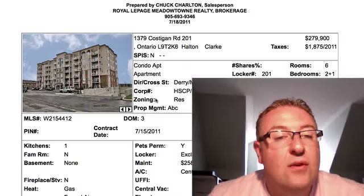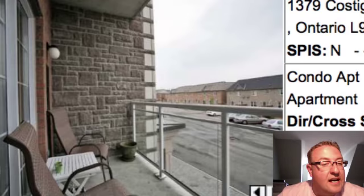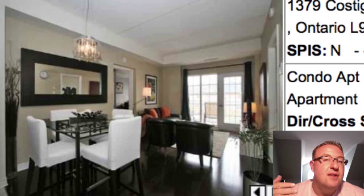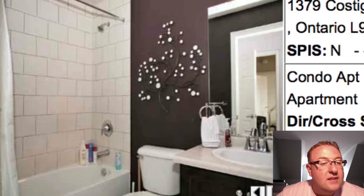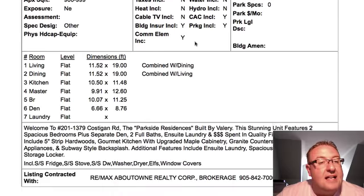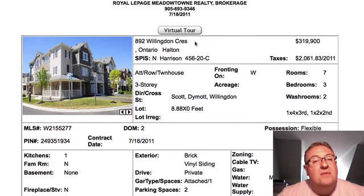So the first one is at 1379 Costigan, number 201. It's at 279.9, and it's a 2-bedroom plus a den. Nice hardwood floors. I tend to like the ones past about the 3rd floor because to me it just feels more open off the balcony. But nice open concept here. The kitchen cabinets, the appliances, everything is really done up nice here. The bathroom tile is well done. Maintenance fees are $258. I don't expect that to last forever. There's one parking space. Very nice. I'm a big fan of this one here too.